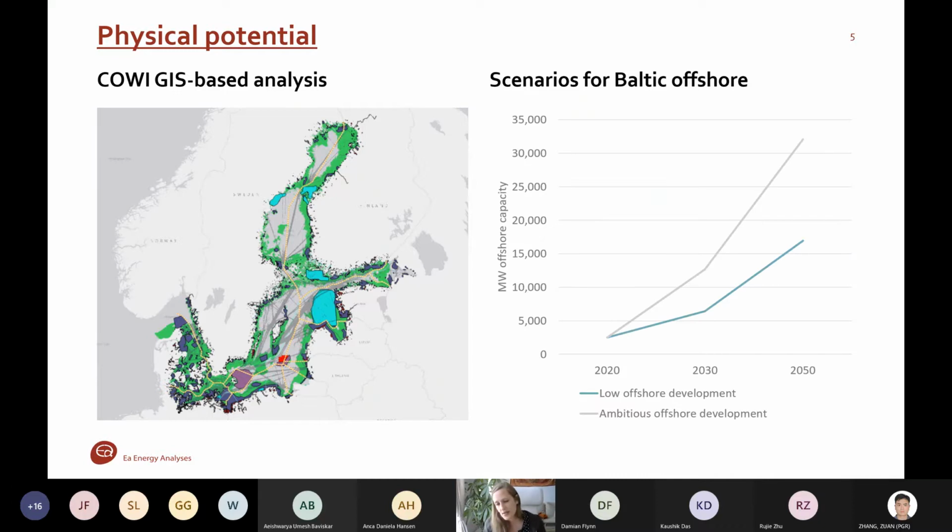And then two scenarios were developed on that low versus ambitious offshore development dimension, which can be seen here to the right. The low offshore development scenario slowly increased until 2030, I think this is around 6 gigawatt. And then in 2050, there is around 17 enforced into the model as offshore wind capacity in the Baltic Sea. And then the ambitious development is more or less double that amount. But both scenarios are still well below the total technical potential that was defined by COWI.